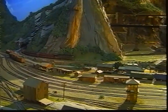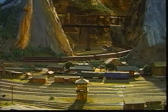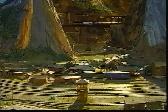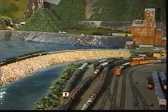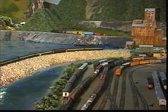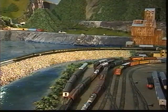Rounding a corner, you get your first glimpse of a large canyon as the Lehigh Valley streamlined John Wilkes passenger train roars around a bend. Delbert's Cove, which adjoins the canyon, features a long double-track causeway lined with riprap. Several short bridges cross the lake.